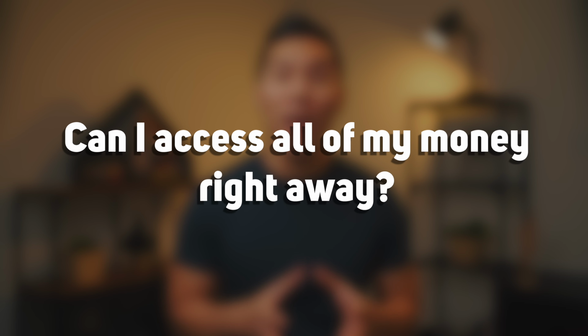For a longer list, check out their website. Can I get access to all of the money right away? Not quite. Today, as a first-time borrower, you can access anywhere between $300 to $4,000 in cash, and the other part will be locked in a savings account. Once your loan has been paid in full, you will receive the money that is locked away.